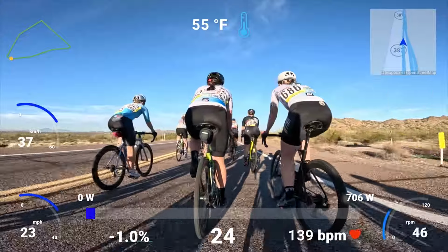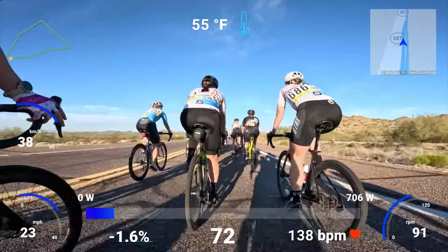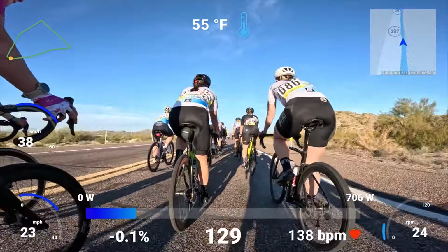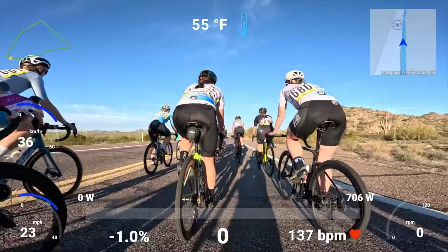Yeah, and this field actually is a mixed field of the Masters 35 plus and the Cat 4, and the Masters 50 plus. And this is the Valley of the Sun Stage 2 road race.